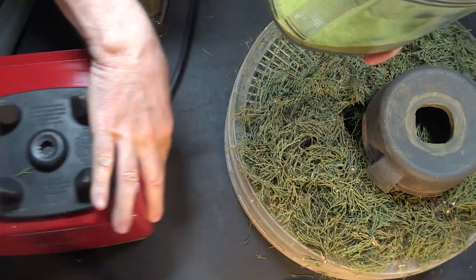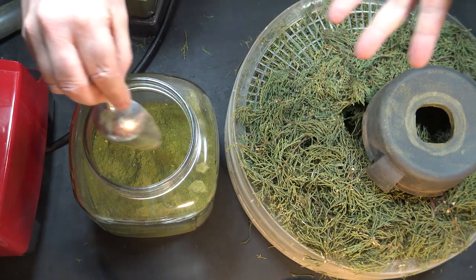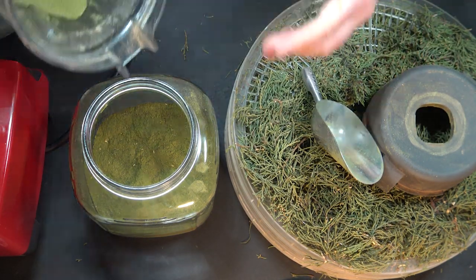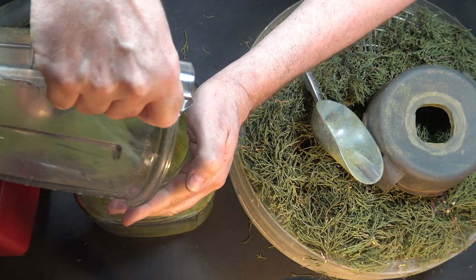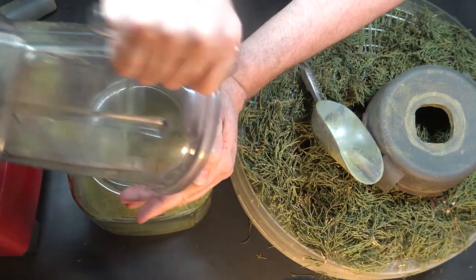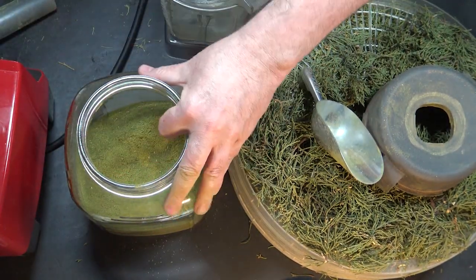My cedar container here, my cedar leaf container, and I do the same thing for the cedar wood that is harvested. Almost identical, a little bit different. I have to use a wood grinder for the wood, but for these needles, this works very, very well.